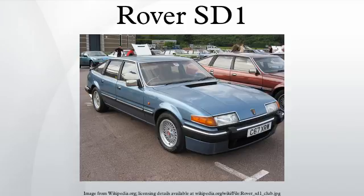Tom Walkinshaw and Win Percy won 6 rounds of the 1985 European Touring Car Championship driving a TWR Rover Vitesse. TWR Rovers won 3 rounds of the 1986 FIA Touring Car Championship. In touring car racing, the 3.5L Rover V8 engine produced approximately 340 bhp by 1986.